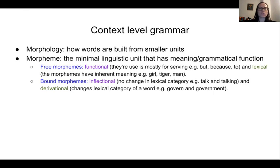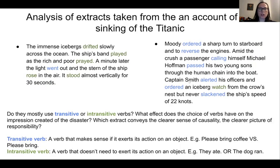So why is this useful to know? Because again, it helps your child to break down the words so that they can decipher the meaning. So if they're reading something and they're not sure, they can break it down into the morphemes and so help them to understand what a word means. And it's also important for analysis. So let me help you to see that here.